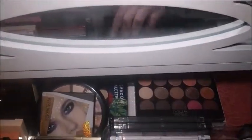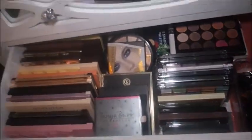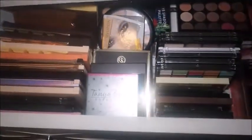And then, oh, this one's pretty as well. So look at that. But yeah, they're the two quads that I'm going to pull. I'm not pulling anything else just because I have got a lot of makeup. But yeah, these are all like my palettes. I've got all my like chocolate bars here that I want to do a review on.